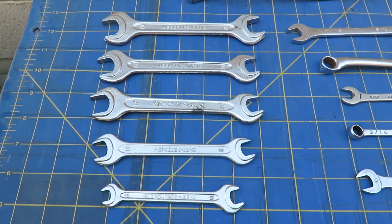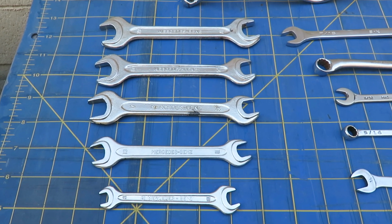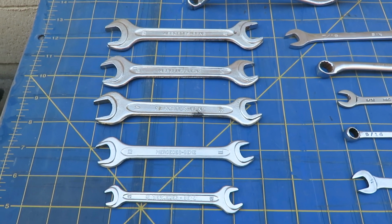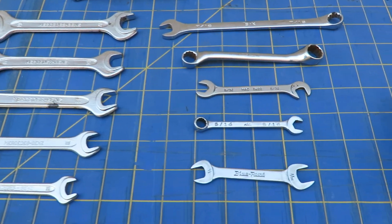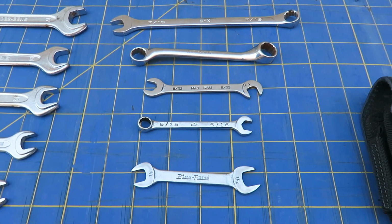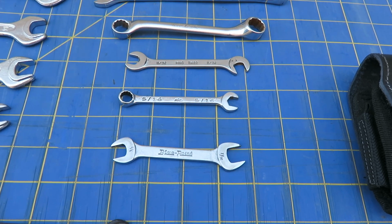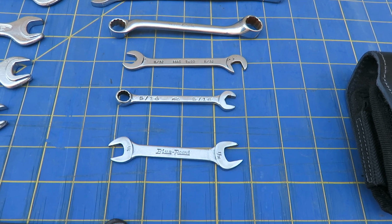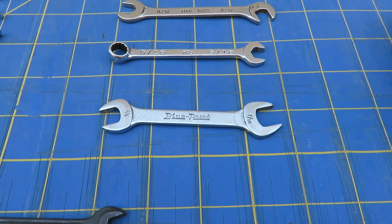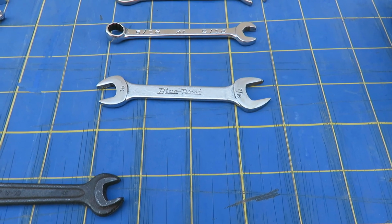Over here I picked up 5 open-end wrenches from Mercedes Benz. I guess they're out of toolkits. It's not a set or anything. It's just loose wrenches. And over here we got an SK 7/16 combination wrench, a Snap-on 1/2 by 7/16 box wrench, Mac IW22 11/32 angle wrench, got a 5/16 Mac combination wrench, and a 3/8 by 7/16 open-end Blue Point.